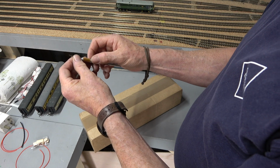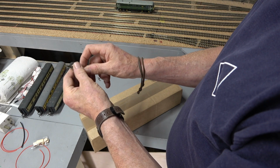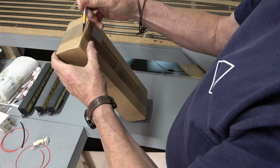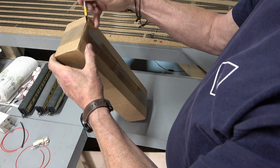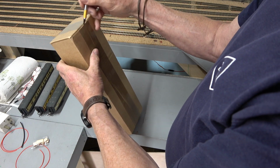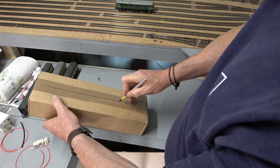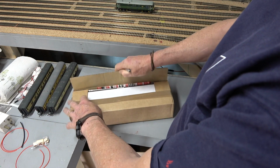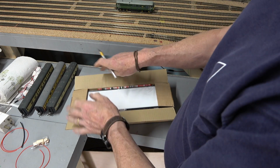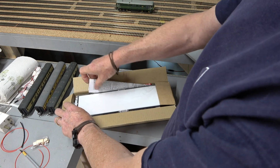Now it would help if I kept the blade in the knife. Okay, let's go for it. This has been on order for some time, and I've had to wait very patiently and watching all the updates to see where it's got to, but it has finally arrived and I'm really excited.